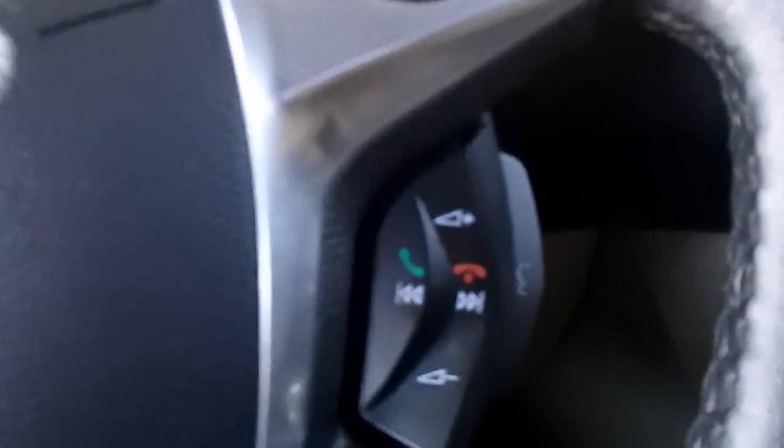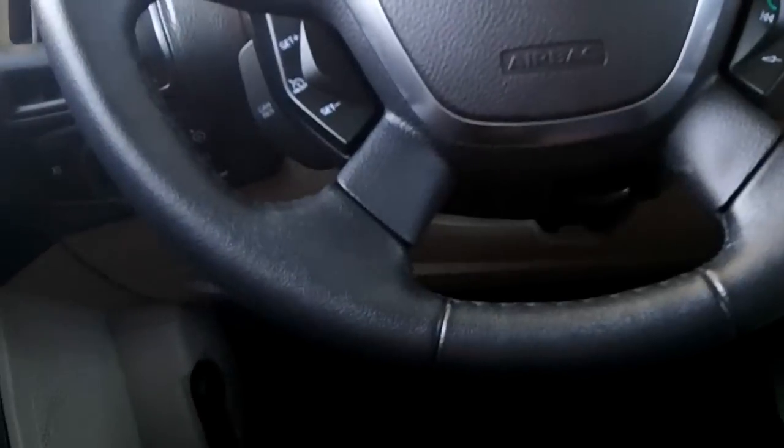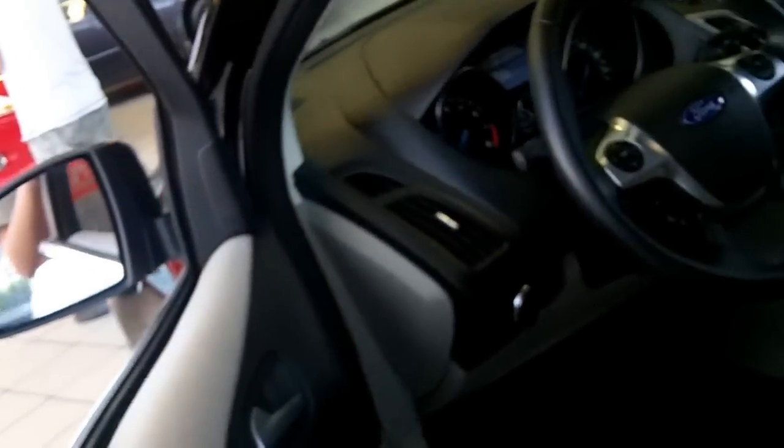Dual zone climate control, manual dimming rearview mirror, your power sunroof, your cruise control, radio controls on the steering wheel, and your headlight controls, dome override, fog light controls, turn signal indicators, front and rear wiper controls. An emergency parking brake. This one has Sync. And this has a 12-volt power outlet, storage compartment. Nice. All right. And these lights come available for the SEL model Ford Focus. So yep, that's it for this one now.